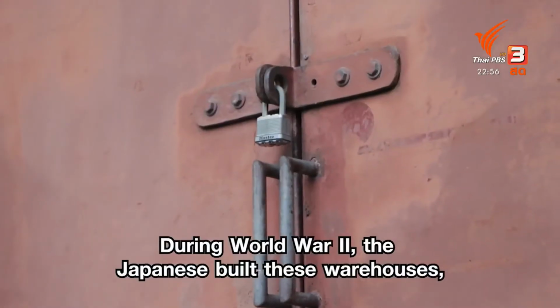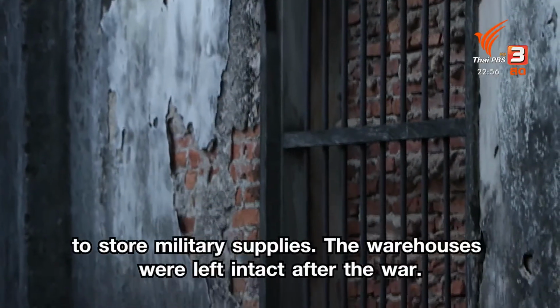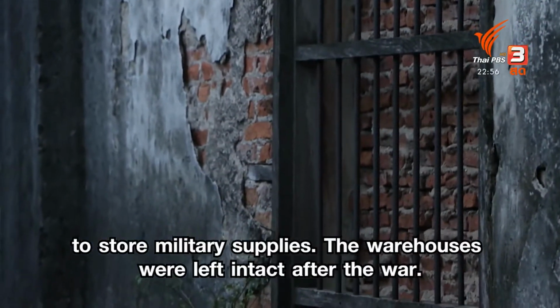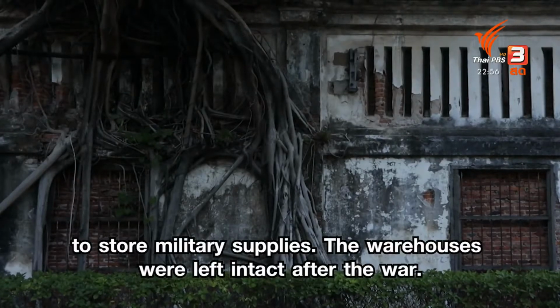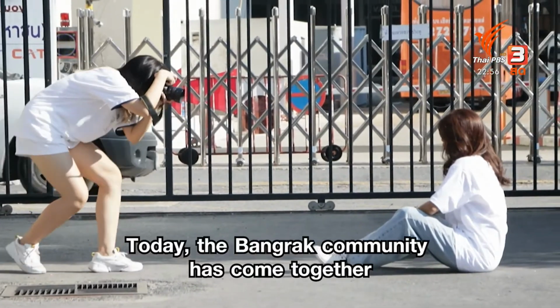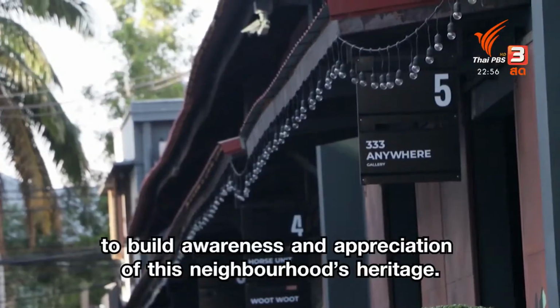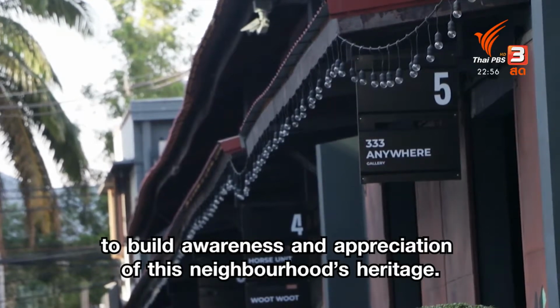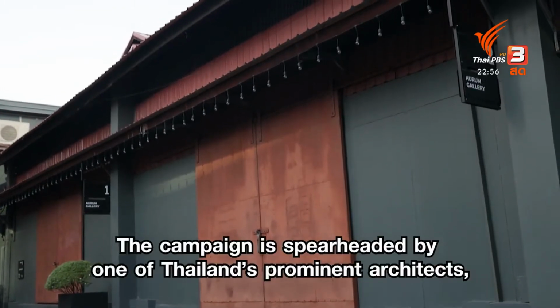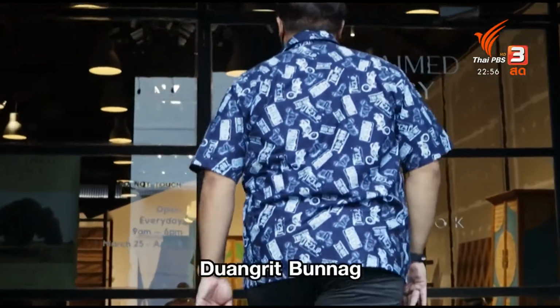During World War II, the Japanese built these warehouses to store military supplies. The warehouses were left intact after the war. Today, the Bang Rak community has come together to build awareness and appreciation of this neighborhood's heritage. The campaign is spearheaded by one of Thailand's prominent architects, Ruangrit Bunna.